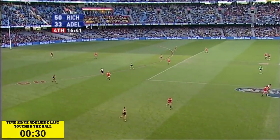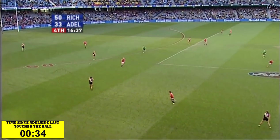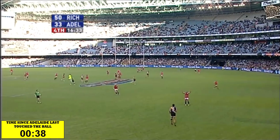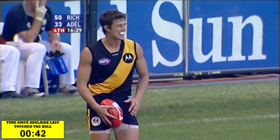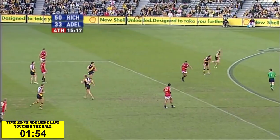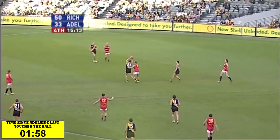There. Now, that is mark number 151, 152. The world record is 170. And I think they'll create a record today, Richmond. The most number of marks ever taken in a game of AFL football. Hardingham got there to take it. Didn't look like a great kick initially. And that's a great kick.